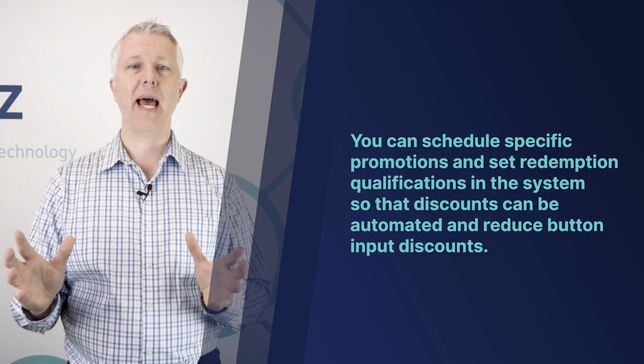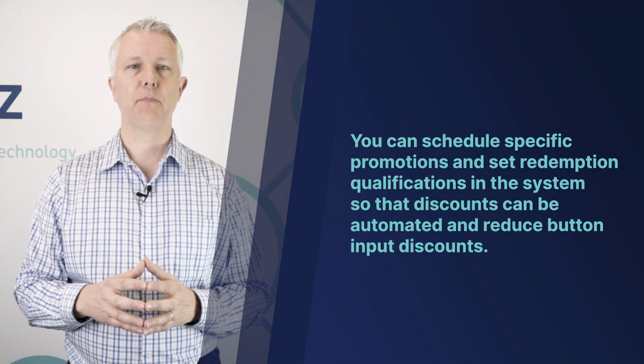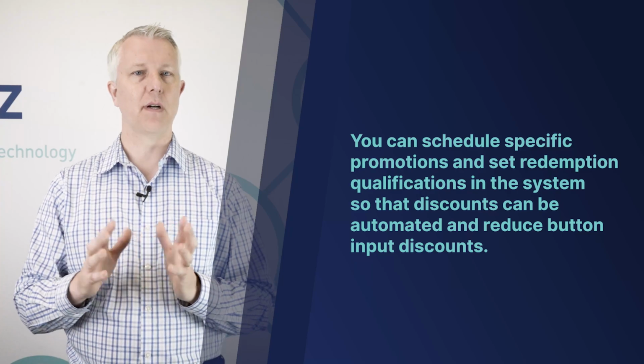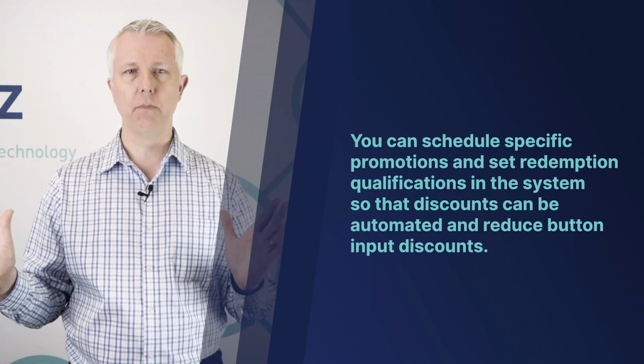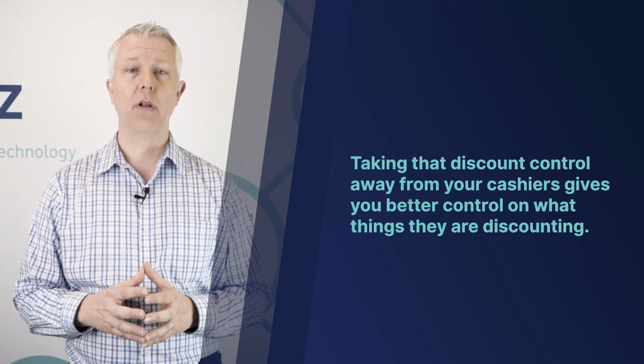Now, there could always be a scenario where you need a button, but in most cases, if you've got a buy one, get one special, or buy one, get one 50% off, or any of those kind of specials, or on Friday, these items are on special, those could be automatically scheduled and they will only work if you meet the qualification criteria. So on Friday, these particular products are 10% off or 5% off or whatever the discount is, or $1 off. That discount will automatically apply, no button pressing required. If it's buy one, get one 10% off, or buy one, get one free, or whatever the special is that you have, then you have to sell 2 of them just like you do in the grocery store, and the discount will automatically apply. It's important to note that taking that discount control away from your cashiers gives you better control of what things they're discounting.